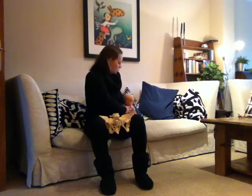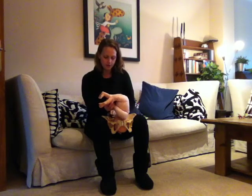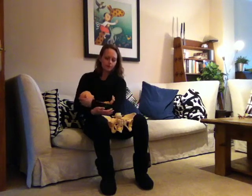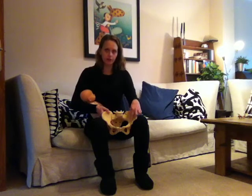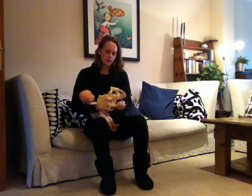Now, as baby is in labour and birth, generally, although not always, baby will pass into the pelvis facing the mother's right thigh. Now, the smallest part of baby's head is from front to back here, and the pelvis, the widest point on the way in is from side to side, and on the way out is from front to back.